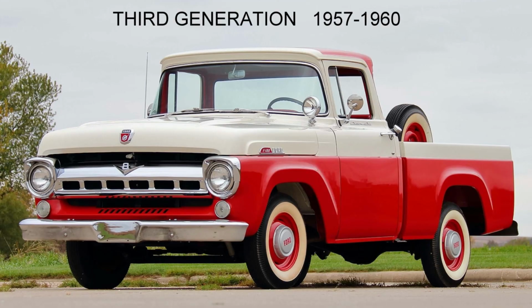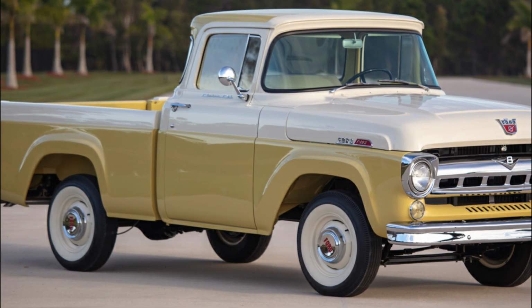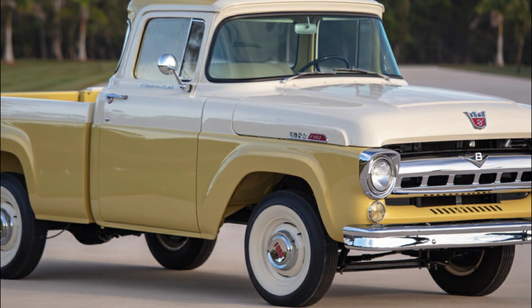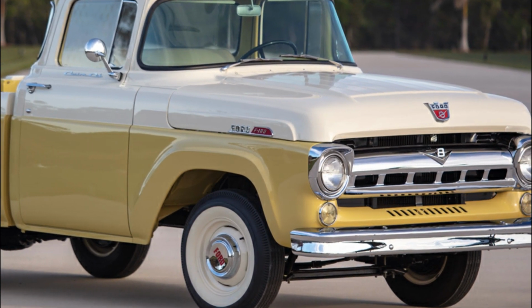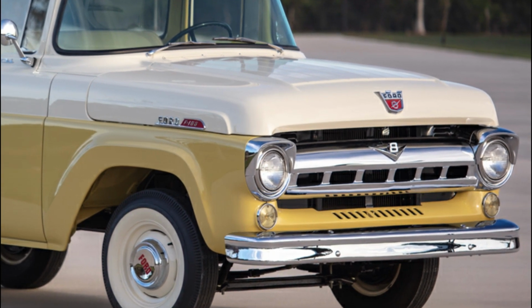The third generation was between 1957 and 1960. The third generation brought about a new modernized body style where the front fenders became a part of the truck's body and the hood was integrated into the bodywork to create a clamshell design that would remain a prominent feature of the truck for the next 20 years.